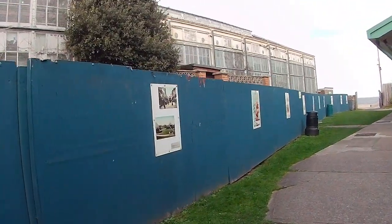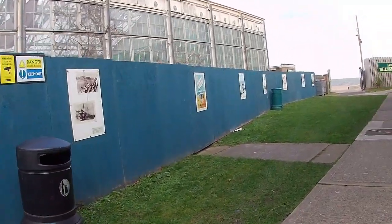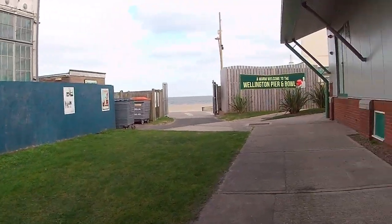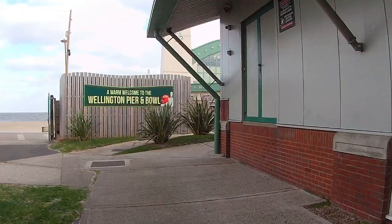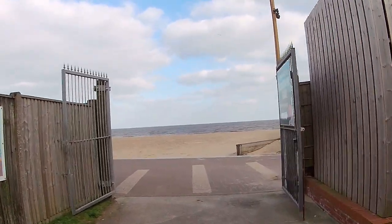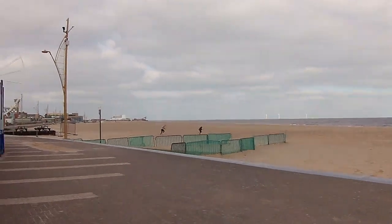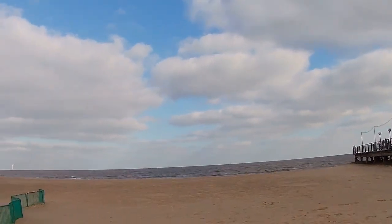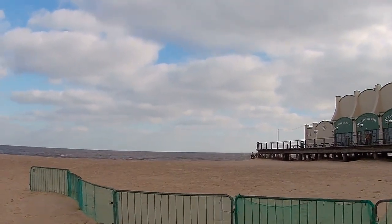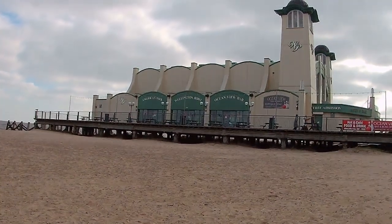Firstly, they said they would be finished by 2026, but now the date's been put back to 2027. All I'm going to say is that I'll believe it when I see it. I would love to go in. It will be interesting to see what they do with the space. Now, Wellington Pier to the right dates from 1853.